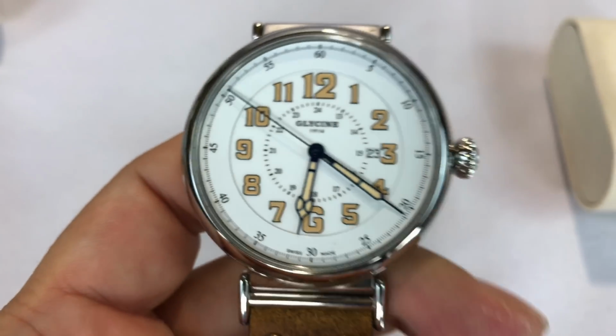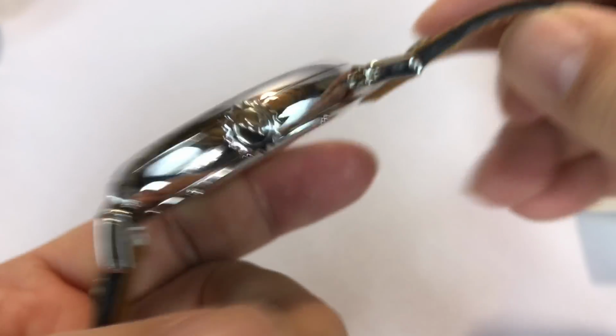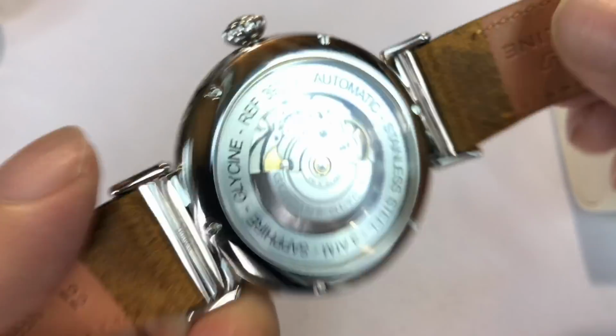So this is a watch that I really love. It's probably my favorite Glycine. Some of the things that I worry about sometimes are busting up a watch that I really, really love, but you've got to wear them too.